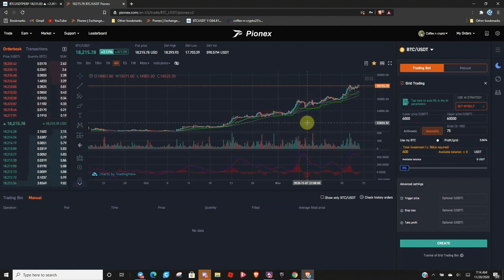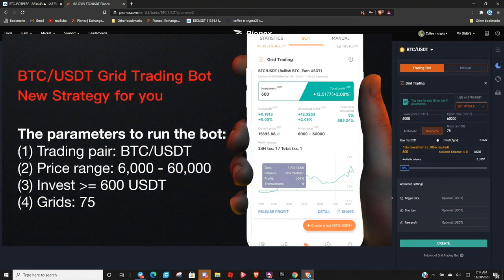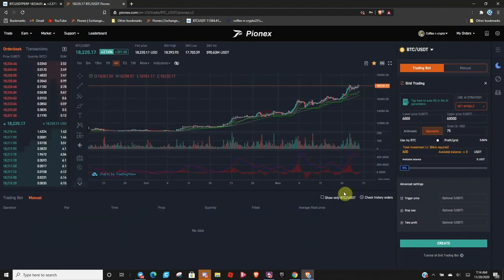Now, the trading pair that we're going to choose for this bot is Bitcoin versus USDT. Now, the price range is going to be $6,000 for our low and $60,000 for the high. We're going to use 75 grids, and we're going to invest at least $600 into our grid. Now, once you have all that set, simply come down here, hit create, and it is automatically going to start a bot that you can leave running long term, and you're not going to be worrying about price. You're not going to be worrying about this, that. It's going to be automatically generating profits for you.